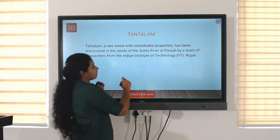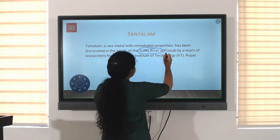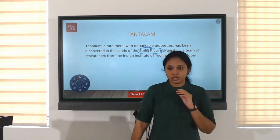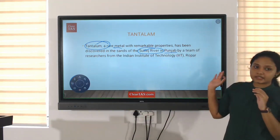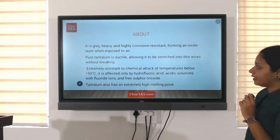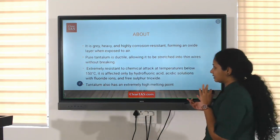Tantalum, a metal with remarkable properties, has been discovered in the sands of Satluj River in Punjab by a team of researchers from Indian Institute of Technology, IIT Ropar. So tantalum is a rare metal and it is found in the banks of Satluj, Punjab. Okay. Now, what is the important property of tantalum is what we are discussing.